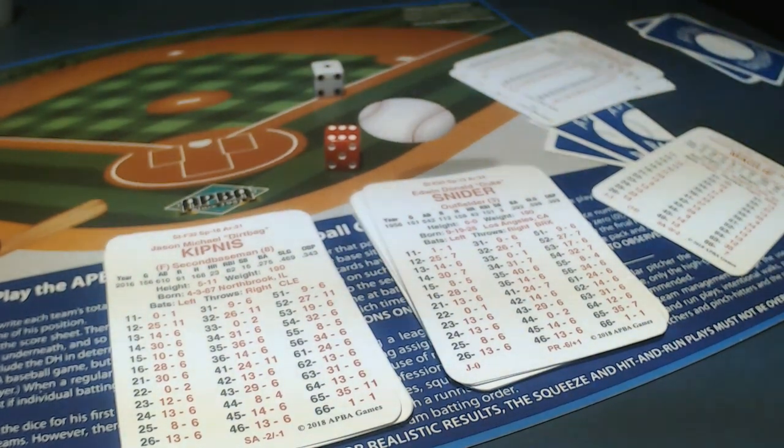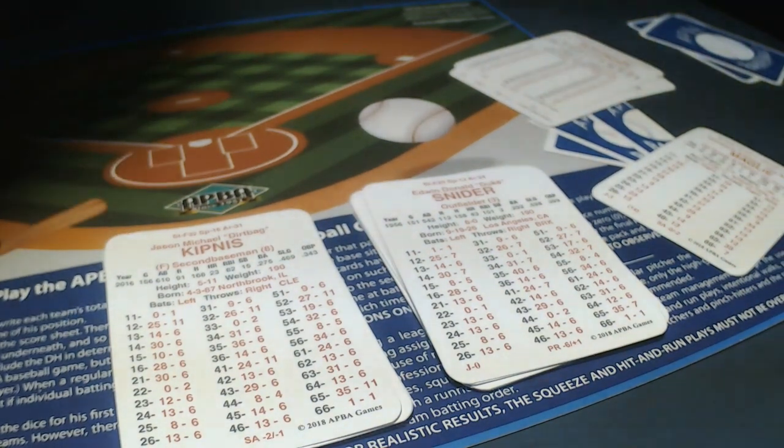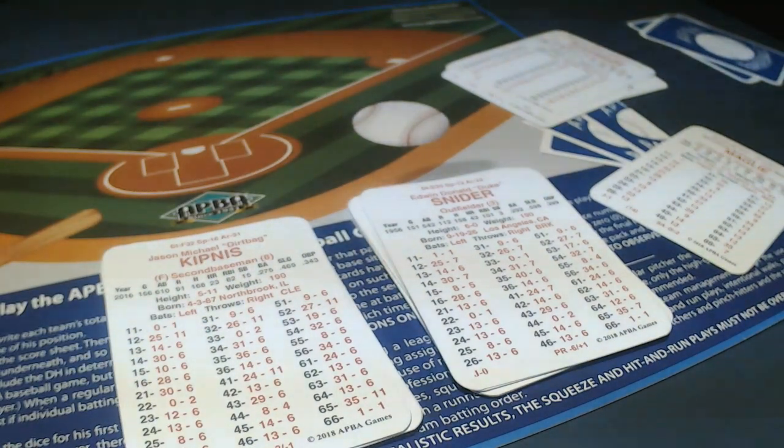Okay. On the mound for the Indians this inning is Clevelinger. And he pitches an inning and then is taken out. So he will pitch basically the 5th inning, and he's taken out in the 6th inning.